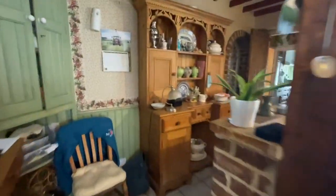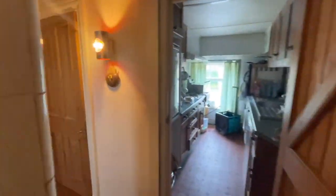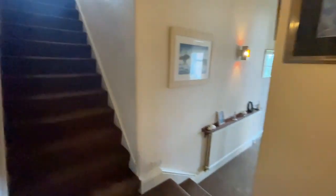Just going to go back through to the main hall. We've done all the ground floor. I'm going to take you up the staircase and show you the bedroom spaces.